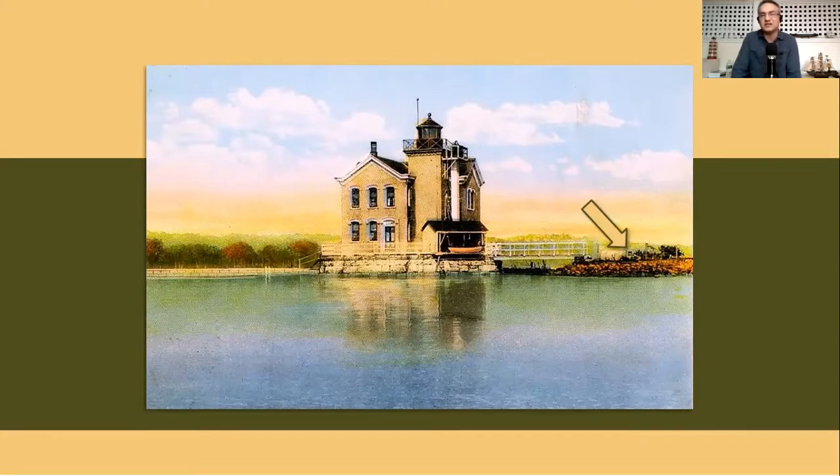Well, when the Lighthouse Board decided to build a new, larger lighthouse of brick in 1869, they needed a larger pier. The new one was 60 feet in diameter. But they left the old pier in the river, built a bridge out to it, and for a long time there was a boathouse out there and some other storage buildings.